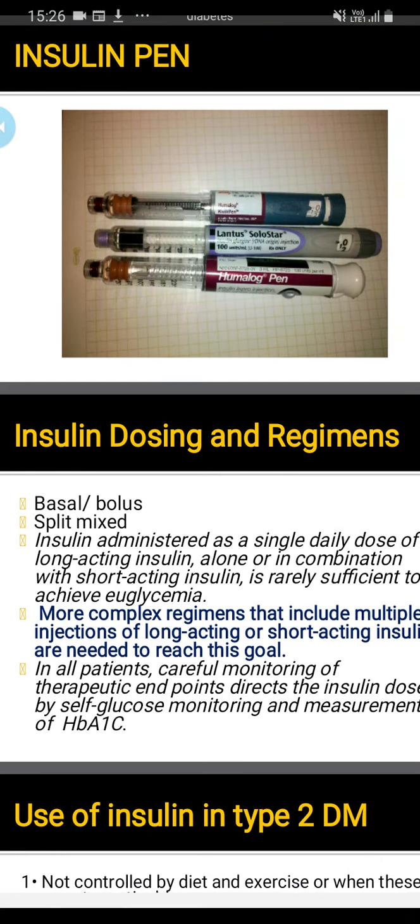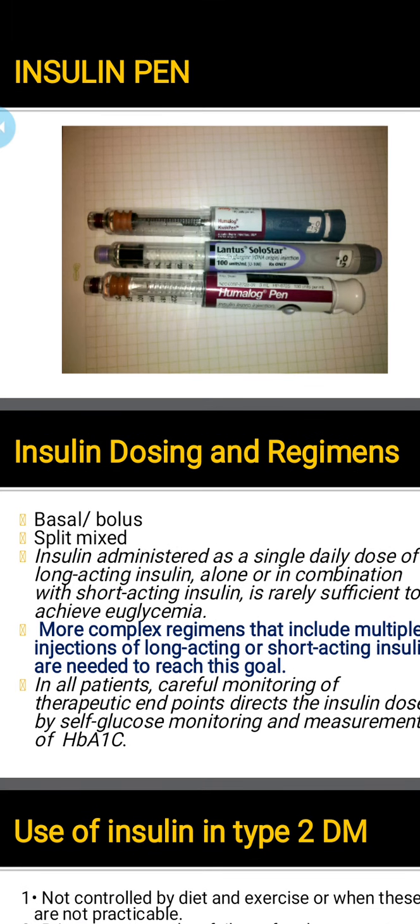That means 1 time basal and 3 times short-acting insulin, or basal bolus insulin. That regime is called the basal bolus regime, and it is commonly used in type 1 diabetes patients because insulin is completely absent in them. So the basal bolus regime is ideal for the type 1 patient, where no oral tablet is actually working. But in type 2 patients, where some oral medicines are given along with insulin, the basal or basal plus regime is very good.